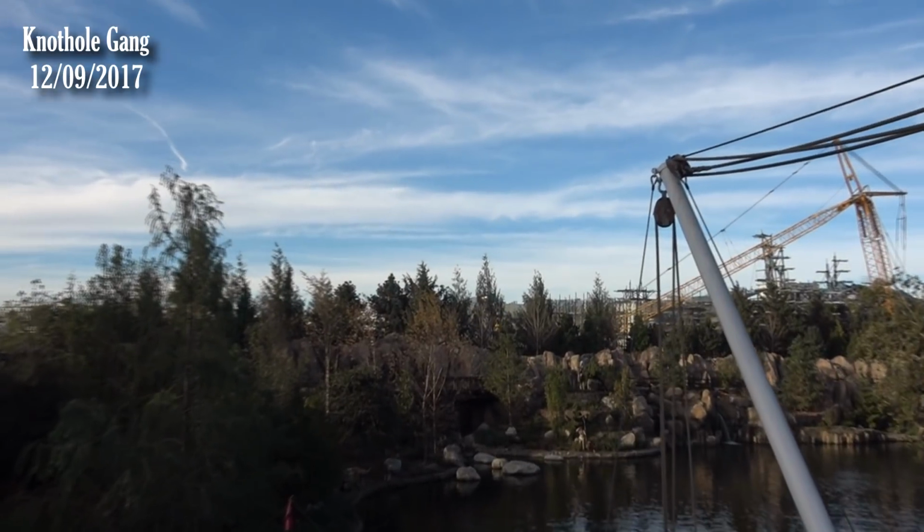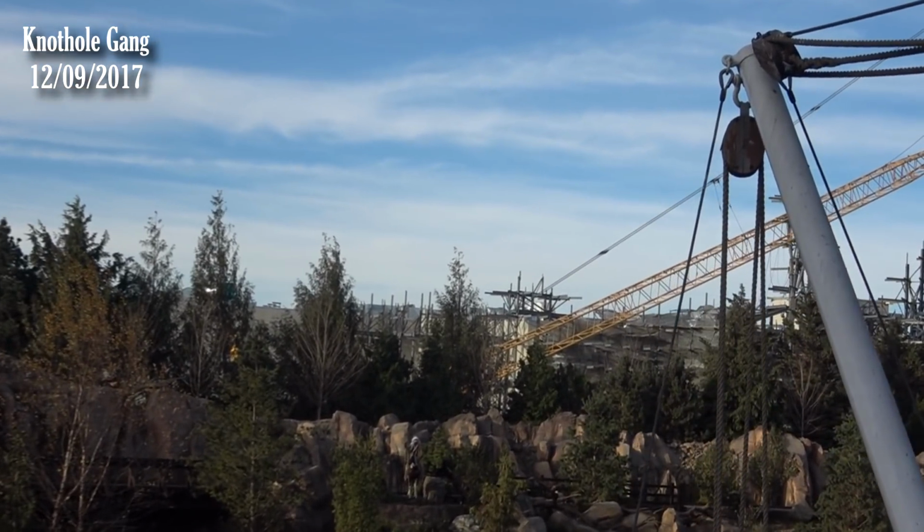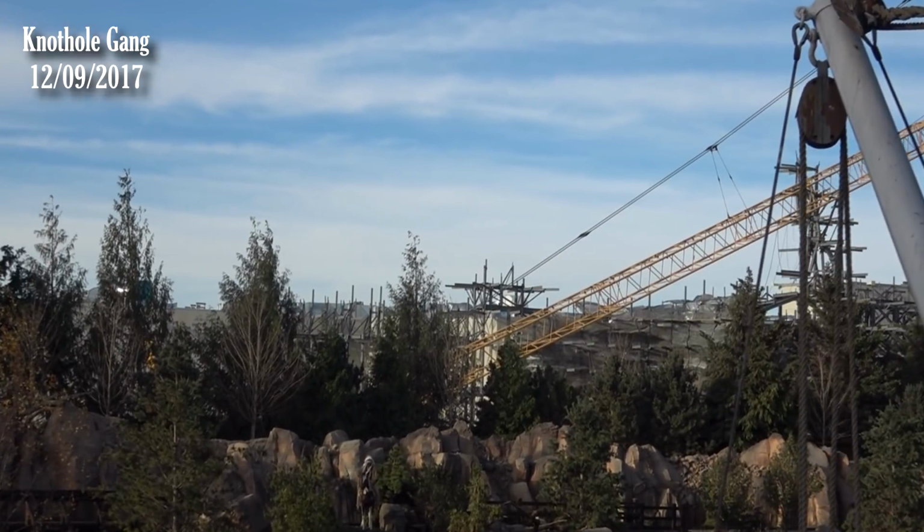Okay, back to the Mark Twain, and instead of doing commentary, I'm going to let the ride actually speak here because I love this little speech, and it blends nicely, so I'm going to shut up.